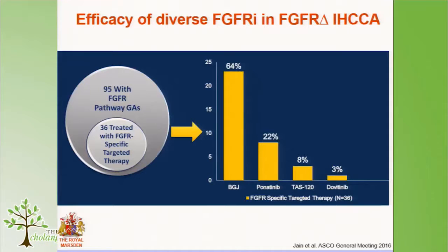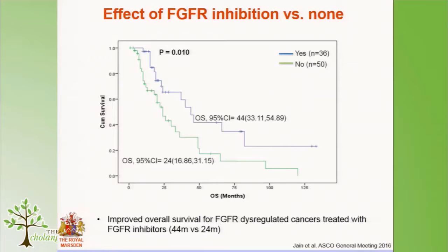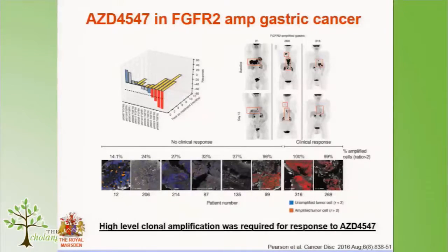So taking a step back, clearly there's no randomized data yet to support this treatment approach in cholangiocarcinoma. But if we go back to the results that Dr. Jane presented at ASCO in the summer, those 95 patients who had abnormalities in FGFR signaling, and 36 of these were treated with FGFR-specific targeted therapy. And there was a diversity in those: the BJG398, ponatinib, TAS120, and davitinib. So if we look at the survival for the patients who were FGFR dysregulated, who were treated with FGFR-directed therapy or not, those who were treated with FGFR-directed therapy had a better median survival at 44 months than those who were not. Now, there's a couple of potential biases in that analysis, but it does seem to suggest that for patients who have FGFR dysregulated tumours, a therapeutic approach targeting the FGFR pathway may be better than a non-targeted approach.